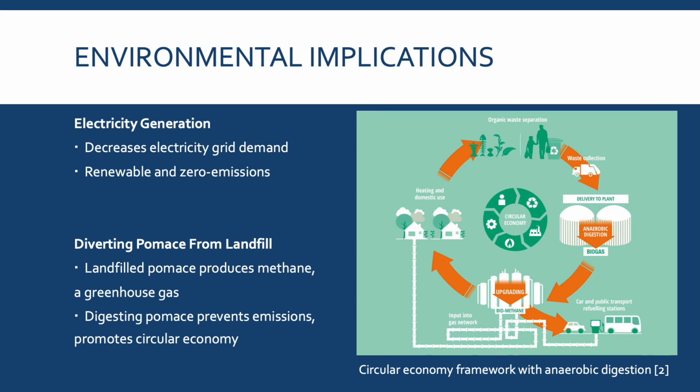Diverting pomace from the landfill also has environmental benefits. When pomace is in the landfill, it lacks the necessary oxygen to decompose properly, so it rots and produces methane, which is a powerful greenhouse gas. By using pomace in our anaerobic digester instead, that methane is captured and turned into electricity instead of being emitted into the atmosphere. The leftover digestate is then suitable for use as fertilizer in the vineyard, which helps promote a circular economy framework in the winemaking process.